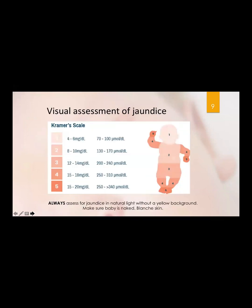So the first is the visual assessment, which gives a correlation between the possible serum bilirubin levels and what clinically is on the patient. So the scale runs from 1 to 5, with 5 being very high levels and 1 and 2 being low levels, as demonstrated on the image with the cutoffs. These are available, but it is important that it should be assessed in natural light without a yellow background, and the baby should be naked. You can also test for blanching of the skin.